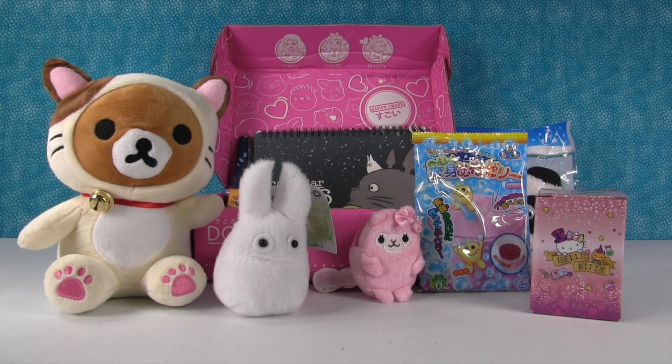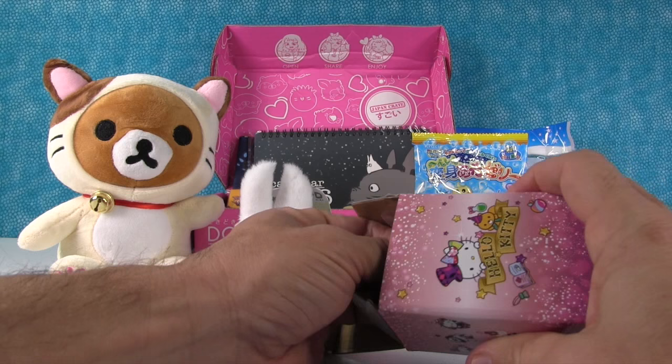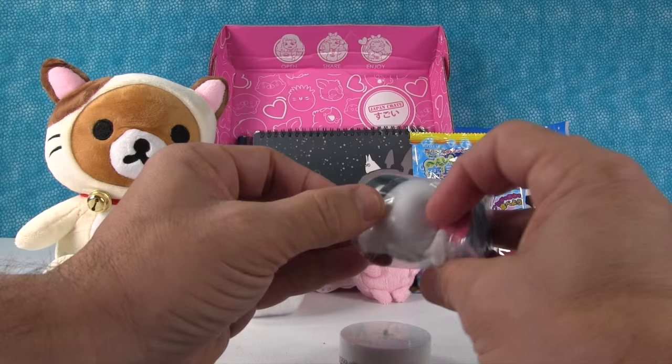Okay, I'm going to open up the Hello Kitty blind box. Or did you want to open it? Okay. Let's see who we get. Come on. There's one of five different people. Who'd you get? Oh, we got... I can't see. Comes with a little stand. That's cool. Hello Kitty. We got one of the little hip-hop kitties. She looks like she's breakdancing on the box. Yes, she does.